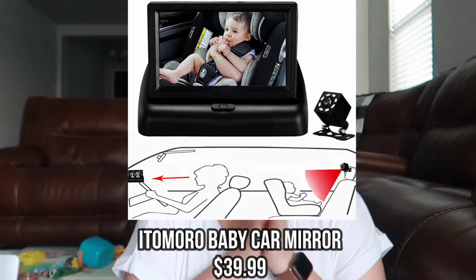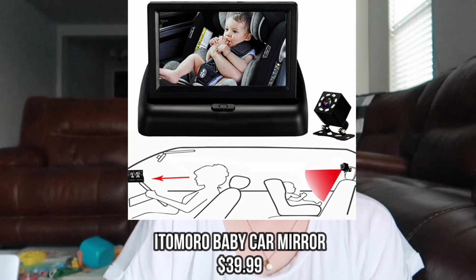And the last thing on my list is this Amazon camera for the car. Now I also see that a lot of people get the little mirrors in the back. Personally, I didn't like those, maybe when he gets older, but for now I really wanted to be able to see him whenever I'm driving and he's in the back by himself.